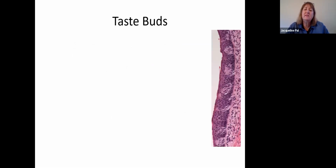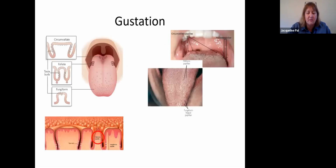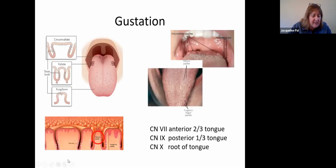So where are those taste buds? Well, the taste buds are on the side of those papillae. So let me go back to those papillae because I forgot to point them out here. And so, for instance, here we have big circumvallate papilla right next to the filiform. And the taste buds are these structures. They're not on the surface, they're on the sides of the papilla. Here they're on the sides of the foliate papilla.